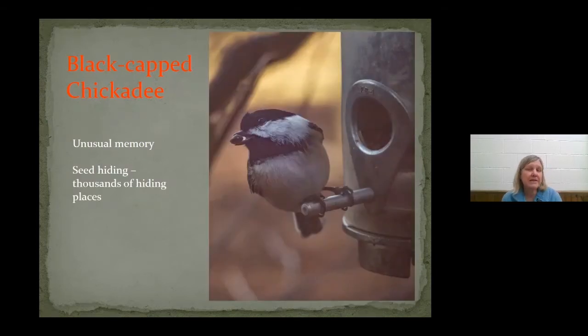These are pretty amazing little birds, the black-capped chickadee. They have an unusual memory, a pretty amazing memory. They hide seeds. One study showed them taking 70 seeds in one day from a feeder. Most of those they're caching, or stashing and hiding somewhere nearby, within 100 feet. That's a pretty close distance. So they're hiding them, and they need to remember where they hid them. That's important for their memory if they're hiding thousands and thousands of seeds during the course of the winter.